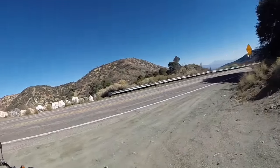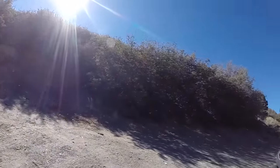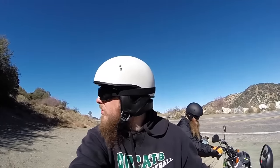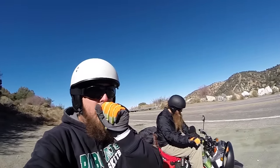So we made it to the last peak on our way back to SoCal. I don't know if you can see, but it's a big old wooded area. About to go down a huge hill. Have some fun. But it's cold, that's for sure.